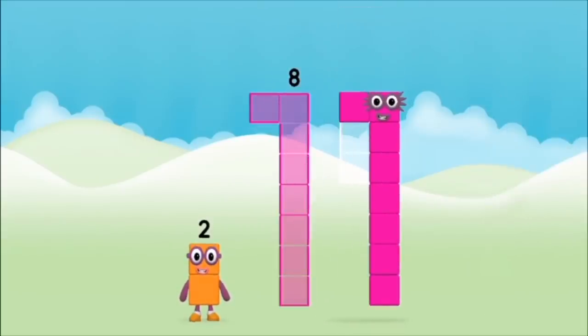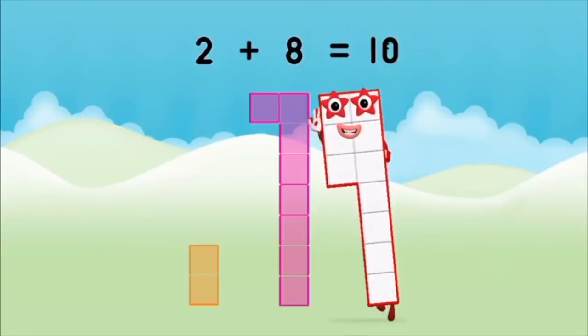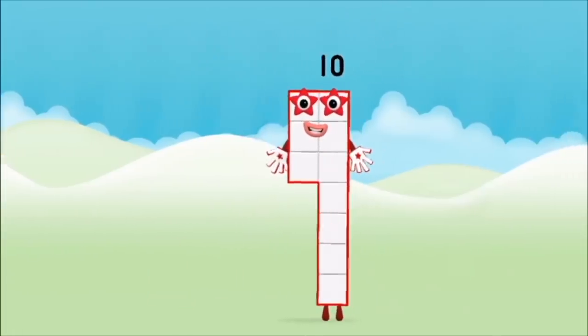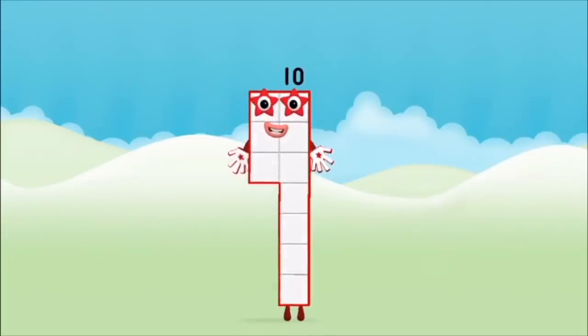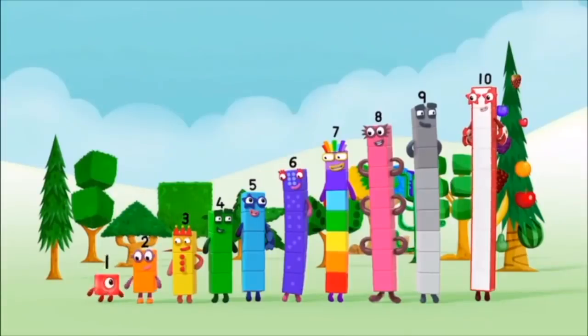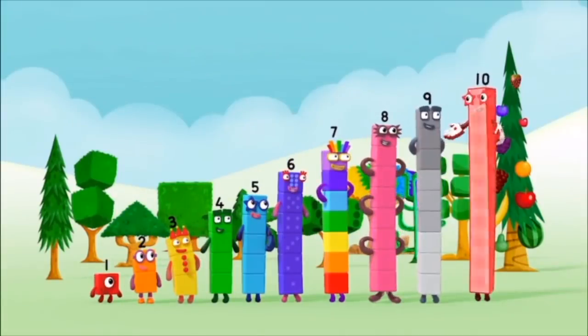8. 2 plus 8 equals 10. Brilliant! You made number block 10. 1, 2, 3, 4, 5, 6, 7, 8, 9, 10.